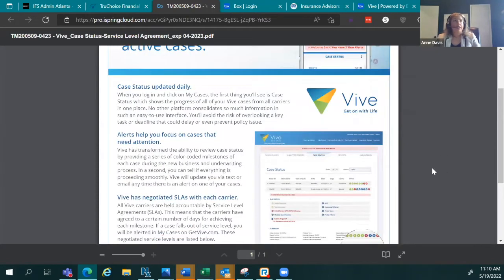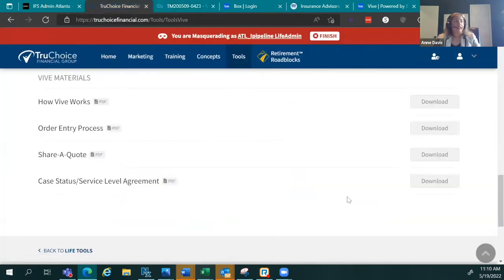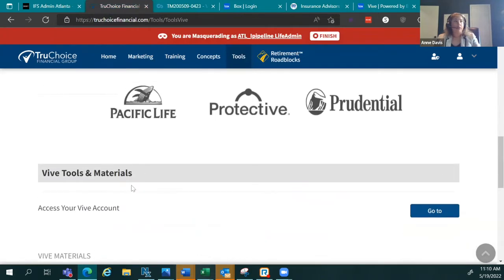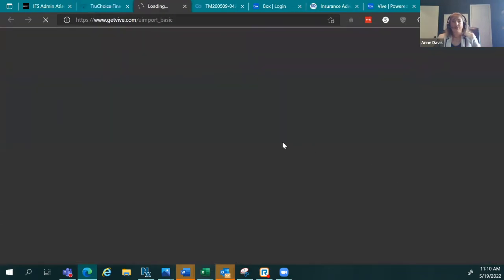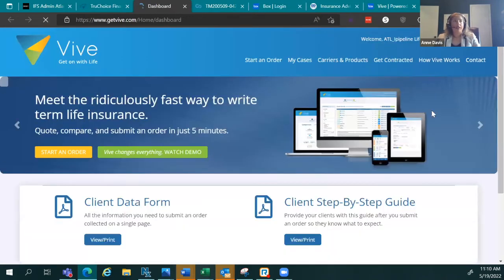So what I'll do is I'll go ahead and go back over here and show you the actual Vive portal. So like I said, you'll go to Vive Tools Materials, access your Vive account, and then click Go To. And this will be your Vive dashboard.